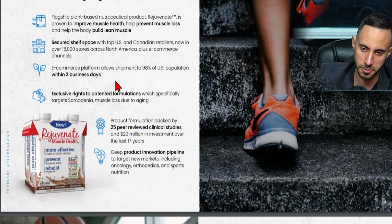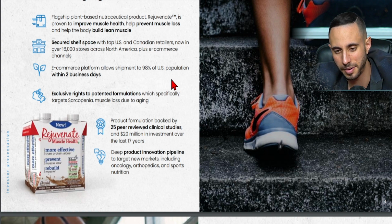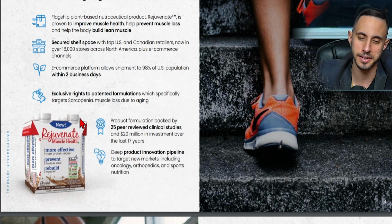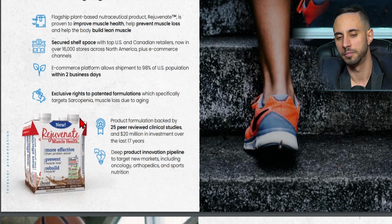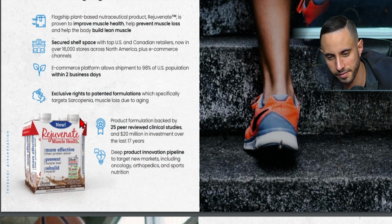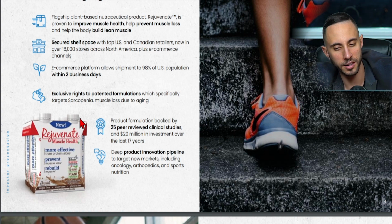e-commerce channels. E-commerce platform allows shipment to 98% of the US population within 2 business days. Exclusive rights to patented formulations which specifically target sarcopenia, that is muscle loss due to aging. So like I said, the company is targeting the older demographics that need help and support when it comes to working out, recovery from surgeries, muscle loss. So that's what this product is targeting. Product formulation backed by 25 peer-reviewed clinical studies and $20 million in investment over the last 17 years. Deep product innovation pipeline to target new markets, including oncology, orthopedics, and sports and nutrition.